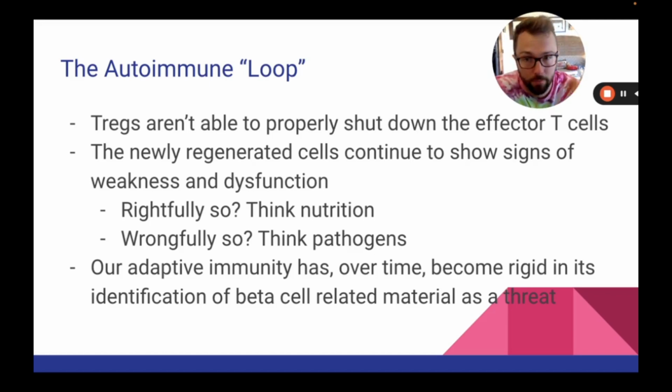Or we've got newly regenerated cells that continue to show signs of weakness and dysfunction. So is the autoimmune loop, where we're kind of pinning it on the immune system, actually that our cells just keep making dysfunctional cells? So this isn't really the immune system's fault.